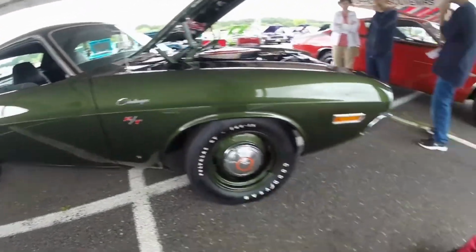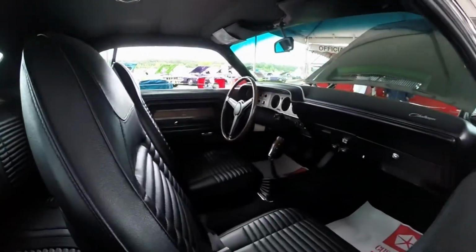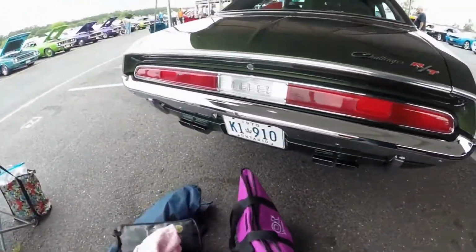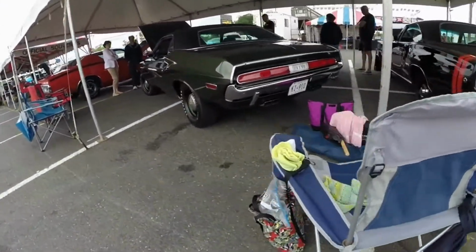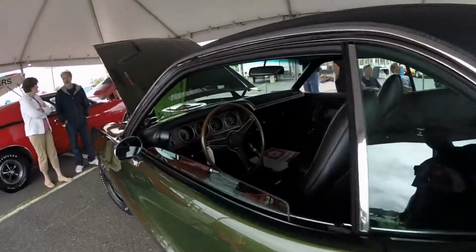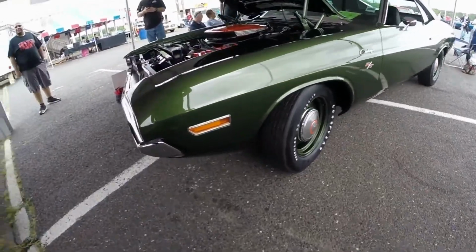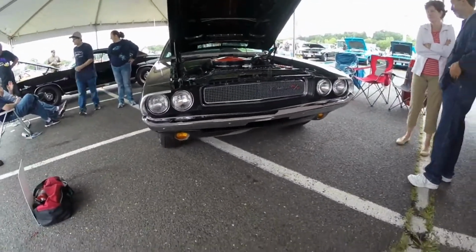When you put this much money in a car, you're not driving it around, especially on these roads, forget it. You see exhaust? Look at the exhaust.